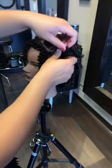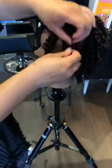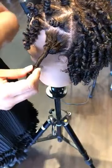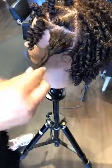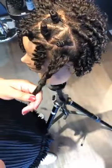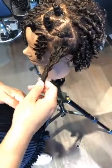So when setting, does root direction make a difference here? Yes, absolutely. If I'm going to twist towards the face, obviously the hair is going to be pushing towards the face. If I wrap it away, it's going to come away. So here's the thing. Her base is still just a little bit wet, but you guys will still be able to get an idea of the end result.